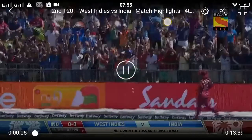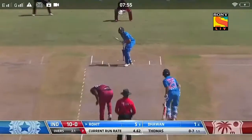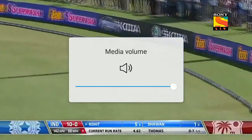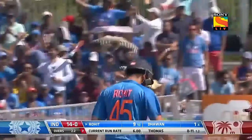Good start for Rohit and India. A boundary off the first ball. Just outside off stump. Lovely wrist from Rohit Sharma. Working it with the angle. Makes it easy.